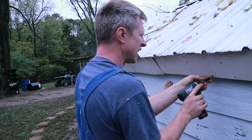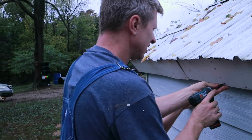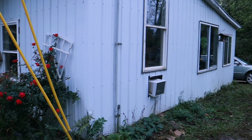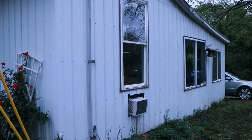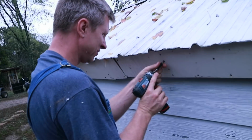So I figured we'll side it like we did the cabin. I like that idea. Yeah. Eventually everything will look like that, hopefully. Even this little house. I would love for this to look cute and rustic. Man, whoever put these screws in went overboard.